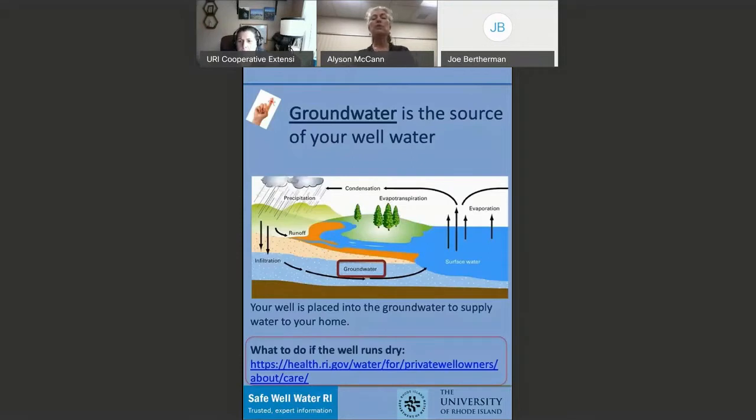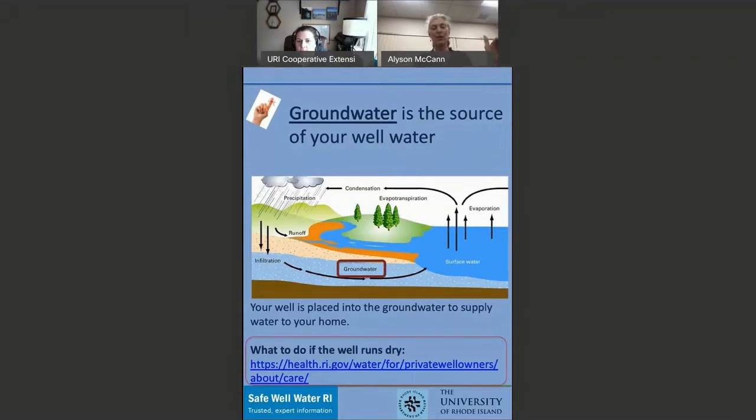Groundwater is the source of your well water. We put our wells down into the groundwater so that they can pump water to our homes for our use. Now, groundwater is part of the water cycle. As precipitation, rainfall, and snow melt fall to the earth, it can seep down through the soil and infiltrate, recharging our groundwater system. Much like a battery, groundwater needs to be recharged. It needs to be replenished from rainfall and snow melt. Even though some people don't necessarily like the rain, I never complain about the rain because I know that we need it for our drinking water wells.